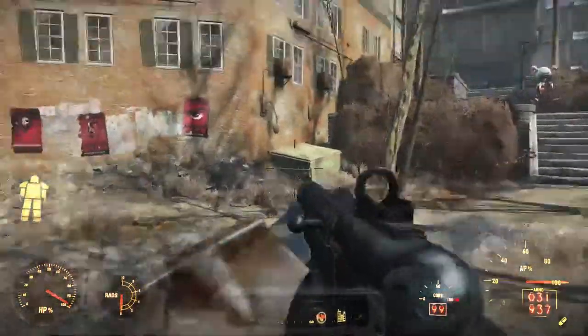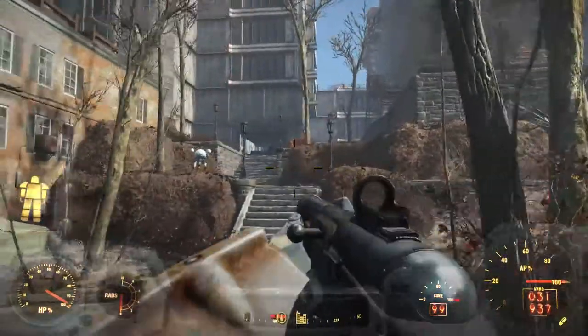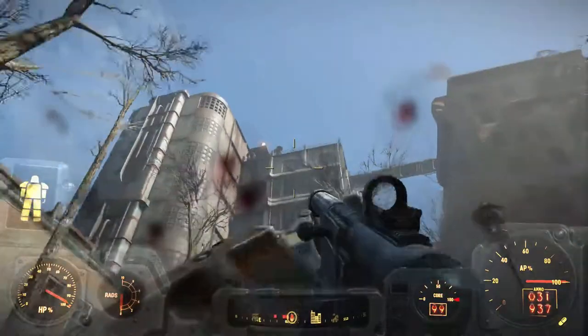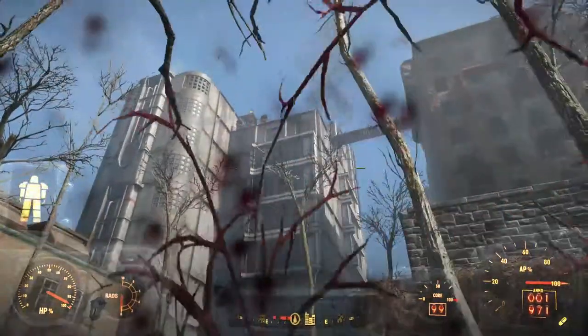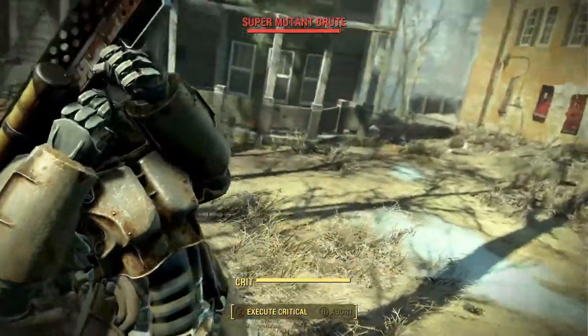After leaving the porch, Kiri begins firing at something. I wasn't sure what at first, but after looking up, we get our answer. Super mutants on top of a tall, nearby building. There's only one way to get out of situations like this, and that's through the use of high explosives.